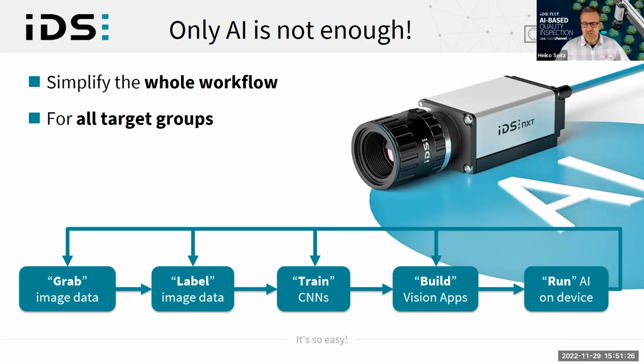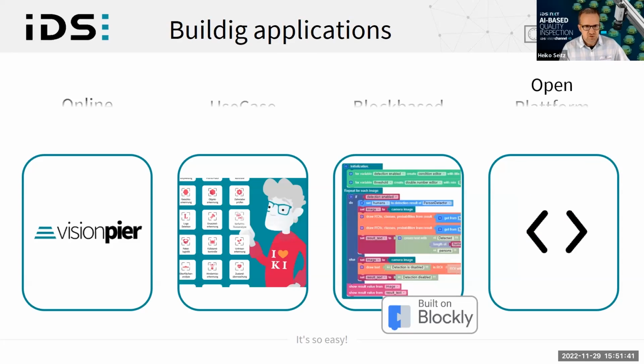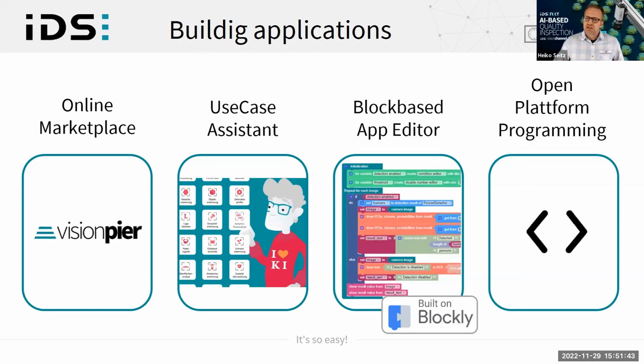automatically become necessary. The classic software development kit for programmers is no longer the right tool for everyone, and it's no longer sufficient to control the entire AI vision workflow. To bring raw image analysis and its results into productive workflow, further special expertise is usually necessary. And therefore, we have also established various options for all IDS NXT users here.